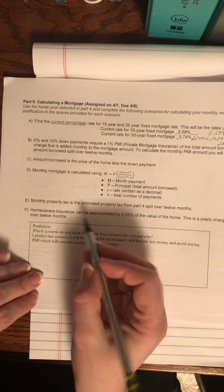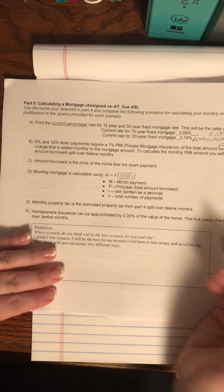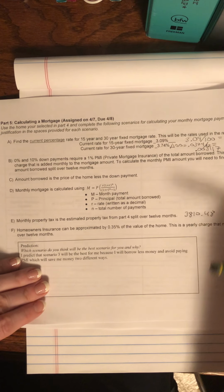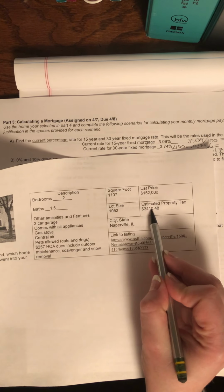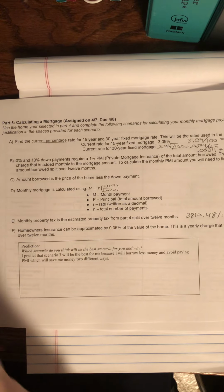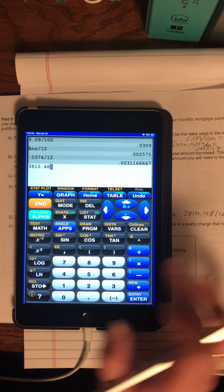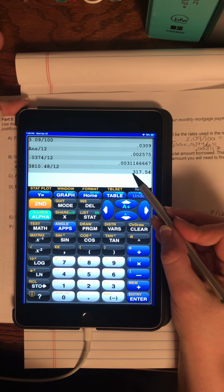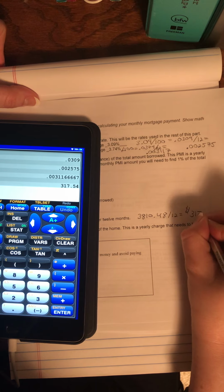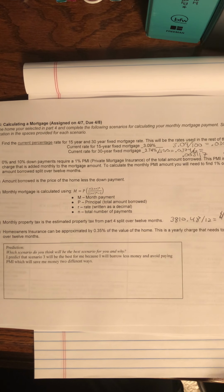All right, the monthly property tax is the estimated property tax split over 12 months. So remember my $3,810.48 from the first page. This value right here, split over 12 months. Let's go ahead and do that part. Whatever we can do up front is going to make our lives easier later. There we go. $317.54. So I pretty much need to budget that amount for property tax per month above and beyond my mortgage.